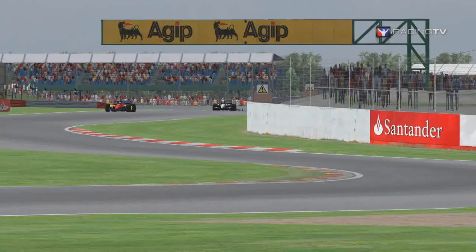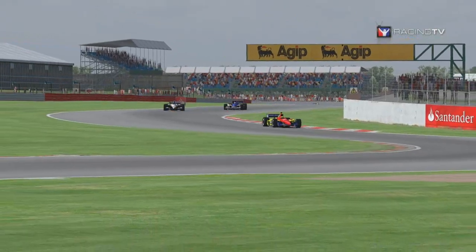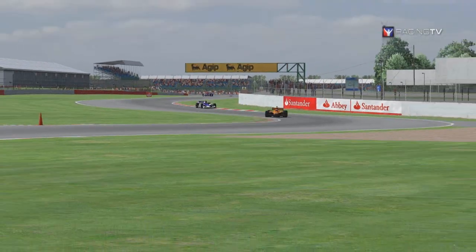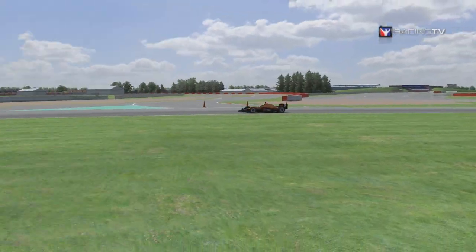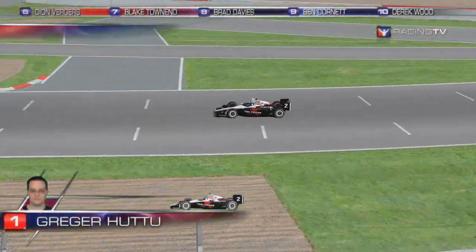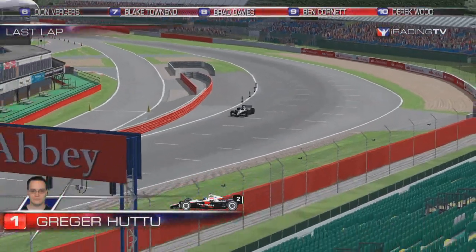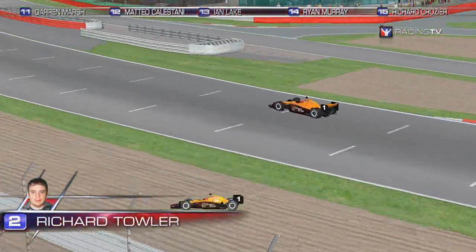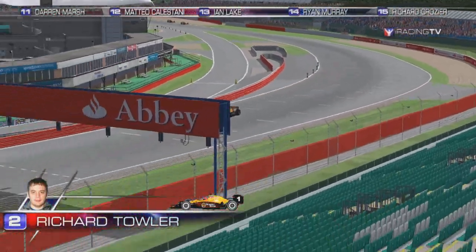But watch as he exits the pits. You can see Towler right here at the top of the screen, just coming past pit exit as Hutu enters Maggots. So while his perfect record has now been thwarted, Gregor Hutu does pull off a strategic victory. That's 14 for 14 as he continues to astonish us with his mad driving skills.